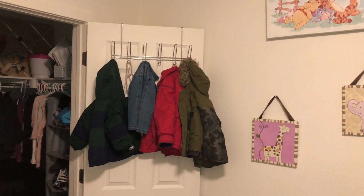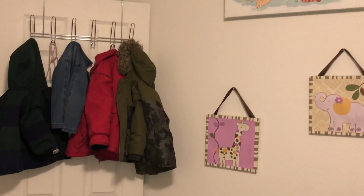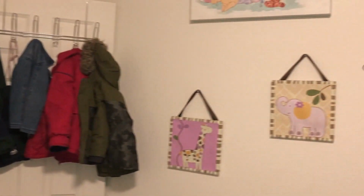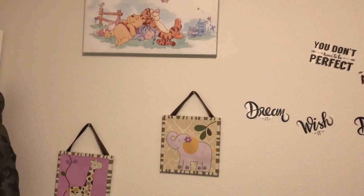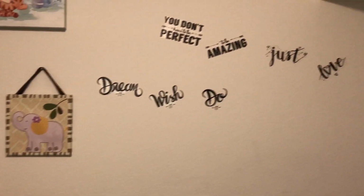So if you see on the wall, I have a couple of art pieces, and I kept the jackets to what they're wearing for the season. My daughter and both of my sons' jackets, and that's it. I don't want to have more than what they need because it becomes overwhelming.